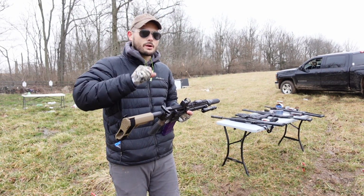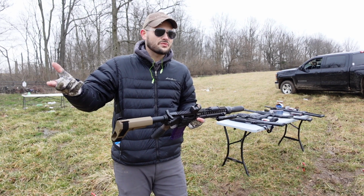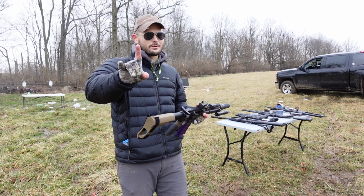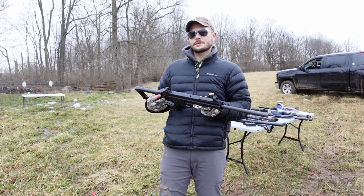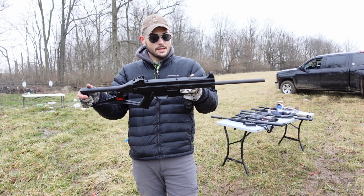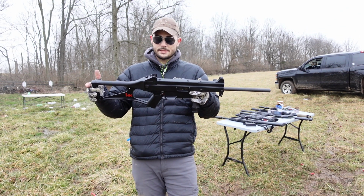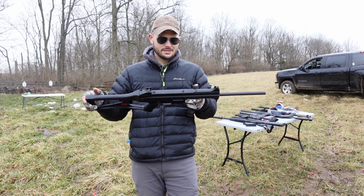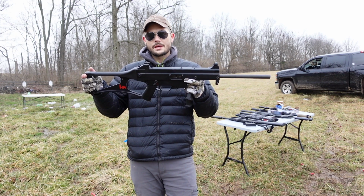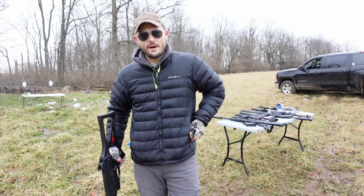And now we're going to go to the wild card, and I'm going to tell you why it's a wild card, even though it's not in its final configuration from when you're going to purchase it. It's weird. Hear me out. Ladies and gentlemen, this is the HK USC. This is the .45 ACP rifle/carbine, whatever you want to call it. It's a rifle pretty much, but I think they consider it a carbine. I don't know. But this right here is my wild card. It's chambered in .45 ACP.